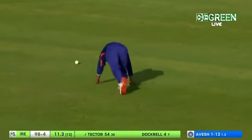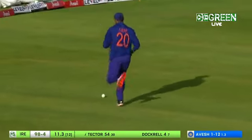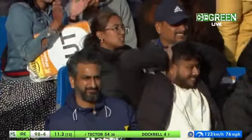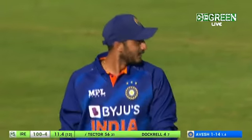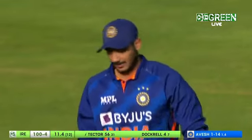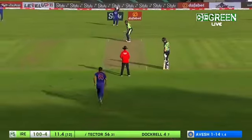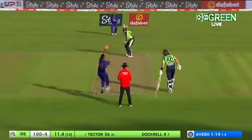Oh, he's gone. No, he's dropped him. Well, we were staring into the sun here, and it looked like he'd caught him, but he's dropped him. Well, it's not a life, but he deserves it, I think. I think he just spilled out of Akshar's hands as he fell on the ground. Had it in control there. Fortune favours the brave.